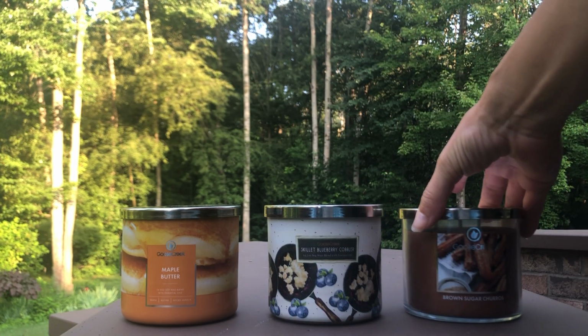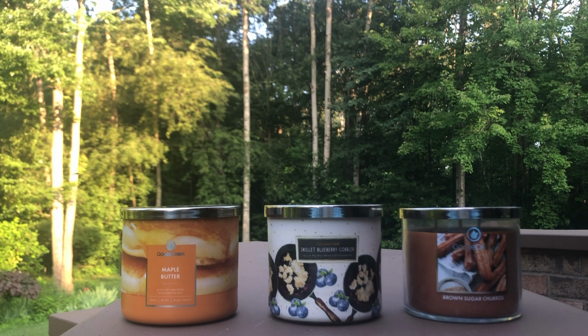I'm going to get to warming some of these and get some opinions. Goose Creek usually has a nice clearance as they move into their fall lineup, so we'll see if I need to back any of these up.